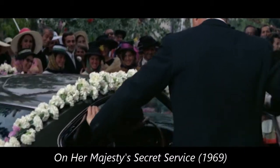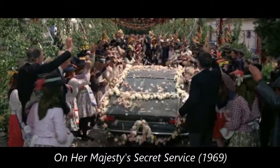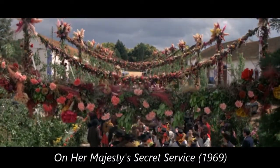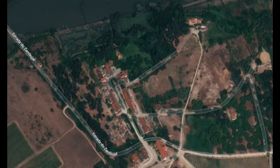And finally, the same road we saw Tracy head down as she came into the bullring has now been decorated for the wedding reception. And Bond and Tracy head back the opposite way as they leave the reception. So, those are the areas they used of this beautiful estate.